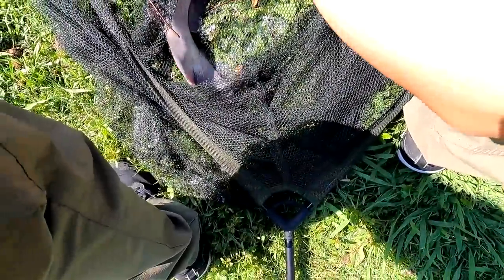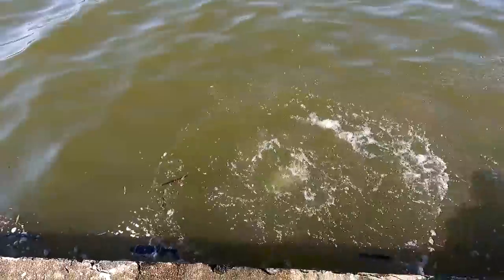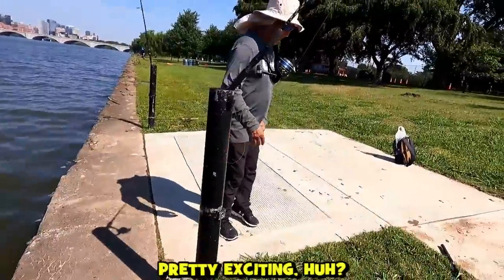You all ready? I'm just gonna throw it back like that. Dude, look how thick this fish is. All right, two hands. All right, back it goes, just like that. Strong. Got a nice shot of it too. That is what's up.